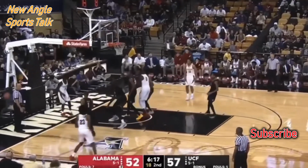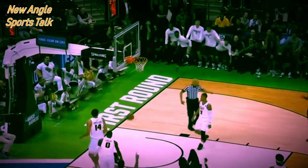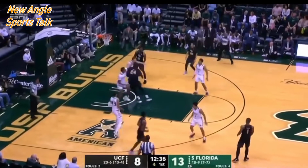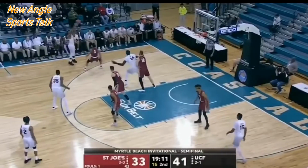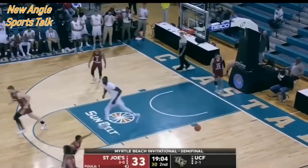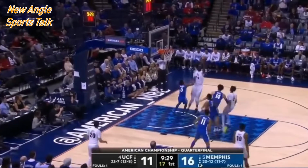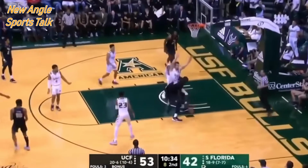Now a month later was the game that everybody saw. Everybody saw Tacko Fall and UCF against Zion and Duke. They lost by only 1 point on March 24th versus Duke, but he put up 15 points, 7 of 10 shooting, 6 rebounds, 3 blocks, and Zion played 40 minutes in that game. Fantastic game by Tacko Fall. He performed really well, even though they lost and were the underdog, obviously, against Zion and Duke.